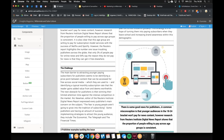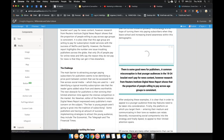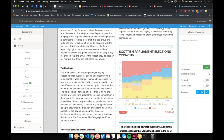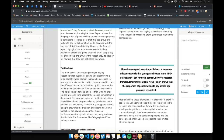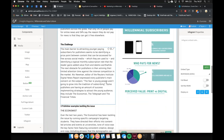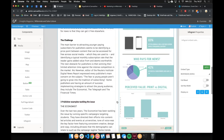I'm going to bring this in again. You're going to see these drop zones, so you're eligible to put it in any of these places. It will populate it. In this case, I'm going to replace this image. I'm going to drop this infogram in here and simply click on it. When you click on a component, you have the ability to customize that. In this case, I'm going to apply this. And here you've got a really nice visual representation of the data. I'm going to come back to that in a second.